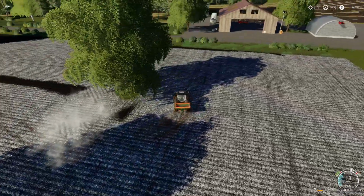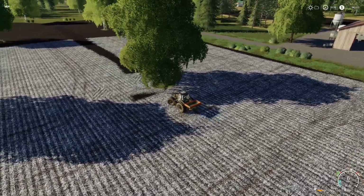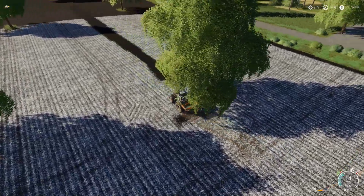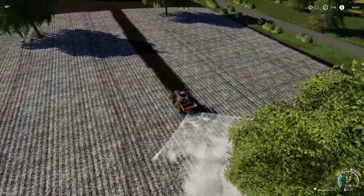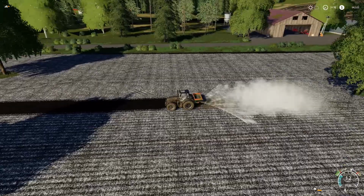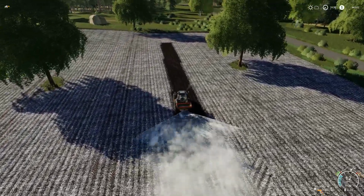Alright, let's see here. Just driving around in a circle, not hitting that one spot like I didn't want to hit it. Alright. Last pass. Well, I should probably do a pass over there just because it bothers me. If we have enough, I think I'm going to run out.